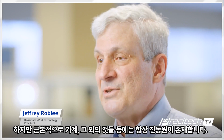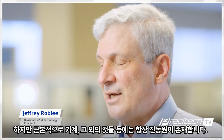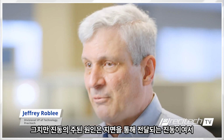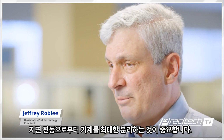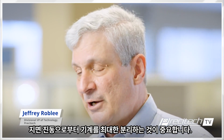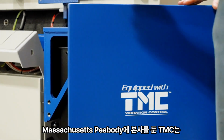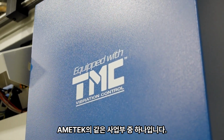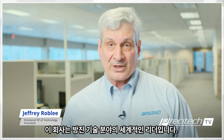But fundamentally, there's always some vibration sources, either on the machine, fans and other things. We try to remove and get off the machine. But the dominant source left over is vibration that's coupled in through the ground. And a real critical element is how to isolate the machine as best as possible from the ground vibration. And that's where we work with our sister company. Part of our same business unit in Ametek is TMC, based in Peabody, Massachusetts. And they're world leaders in vibration isolation technology.